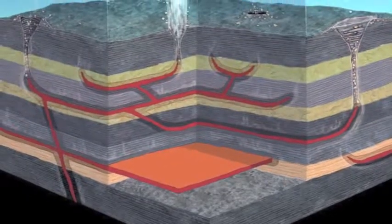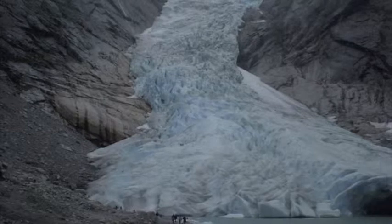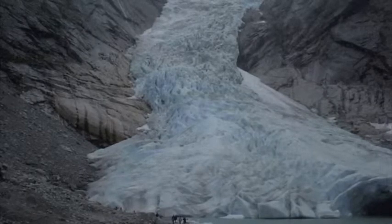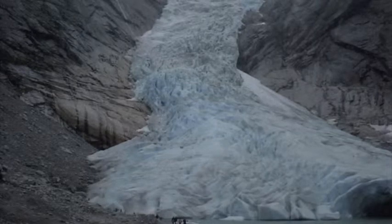Hold on. These features came a relatively long time after the formation of the rocks, considering the glaciers that created the cirques and lakes are young in comparison to the original lava flows.